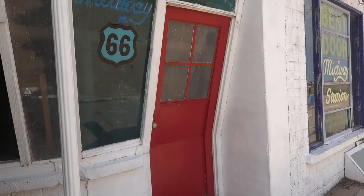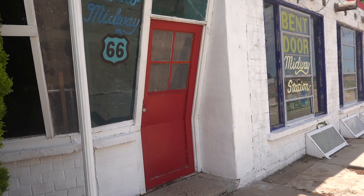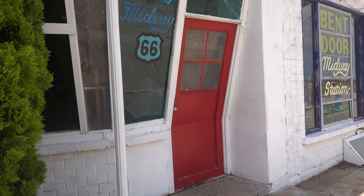Another small town I hit, Adrian, Texas. Really just two blocks. There's an old gas station here. One interesting feature, let me show you what I'm looking at. This is called the Bent Door Midway Station, and you can see why it is called the Bent Door Midway Station. We're at the midpoint of Route 66, by the way.